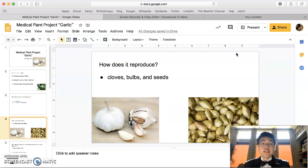So, how does the garlic reproduce? First off, we have three ways of reproduction: cloves, bulbs, and seeds. A clove is actually a piece of garlic, and the bulb is basically the whole garlic here. Seeds are basically the bottom right here, and the most popular way of reproducing will actually be cloves.